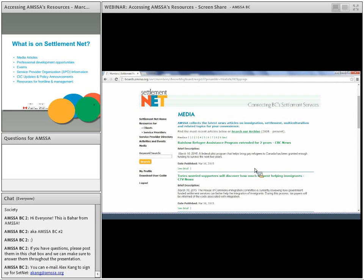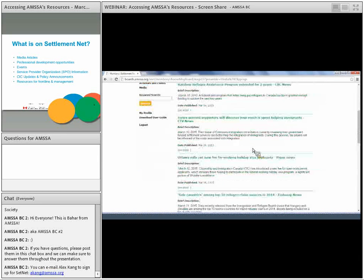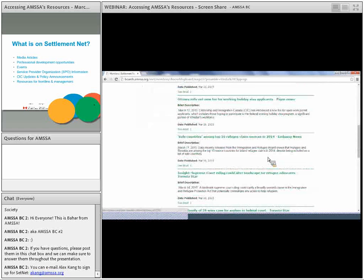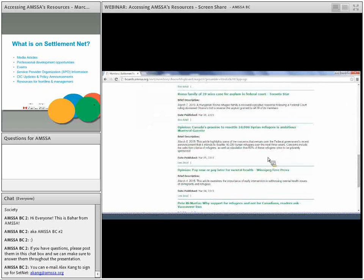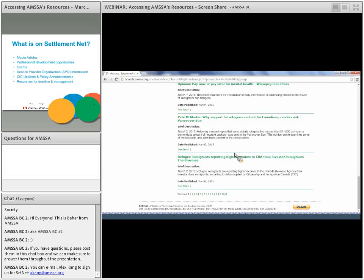I'm going through the depths of SettlementNet right now, just so you know you're more of an expert on it, but you don't necessarily have to do this. You'll see here that we post a number of media articles, probably about 6 a week on average, and these are usually from large publications: Winnipeg Free Press, the Vancouver Sun, Province, Globe and Mail, Toronto Star, Montreal Gazette, etc.